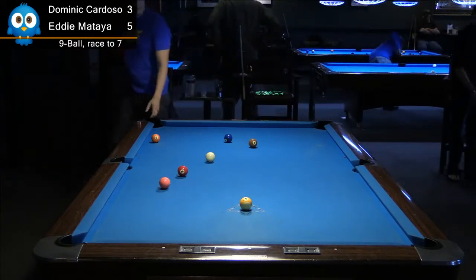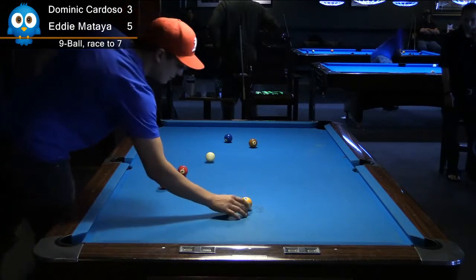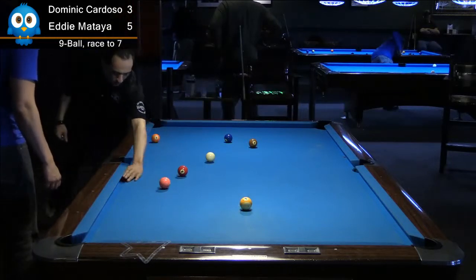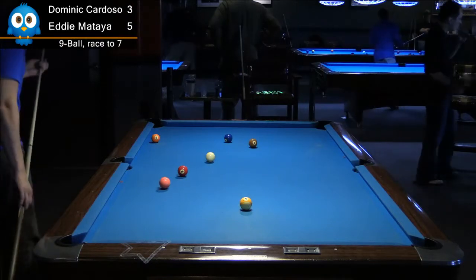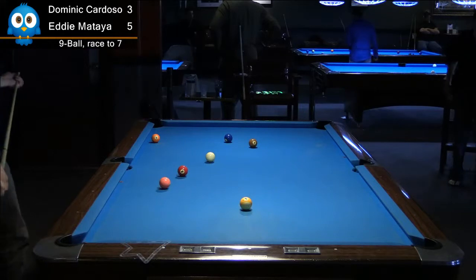Suzanne. She wants an update on some of the other matches. Suzanne, as soon as I get a chance, I'll run over there and check. Unfortunately, there are no monitors, so I can't see the matches from where we're sitting or what the score is, but if anybody comes by, I'll gladly have them go look for you. Hi, Jeremiah.